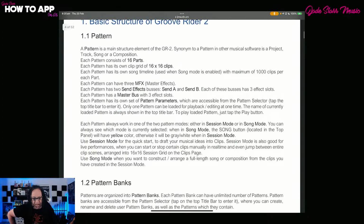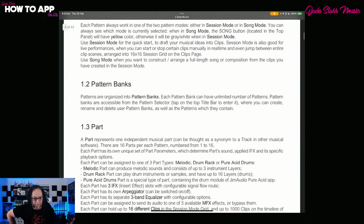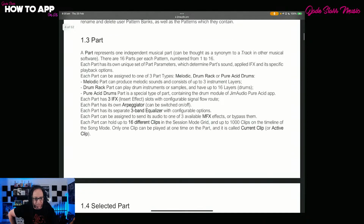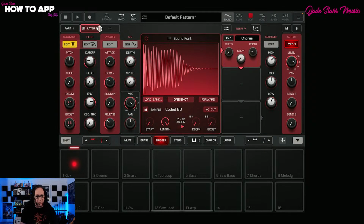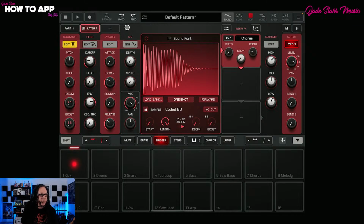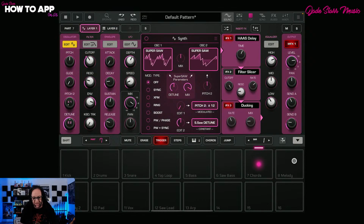So pattern banks, each pattern has its own set of parameters. So each pattern will work in 2 modes, session mode or song mode. Always see which mode is selected. So we covered that last week as well. Pattern banks are organized into pattern banks. The parts, we talked about parts last week. You've got 3 parts as we come over here into our clips. So you've got a part, and a part is represented down here as number 1. And you can change the oscillator, whatever, and you have 3 layers per part. And the triggers can be chosen from here. So we're set on triggers. Up to 16 parts.